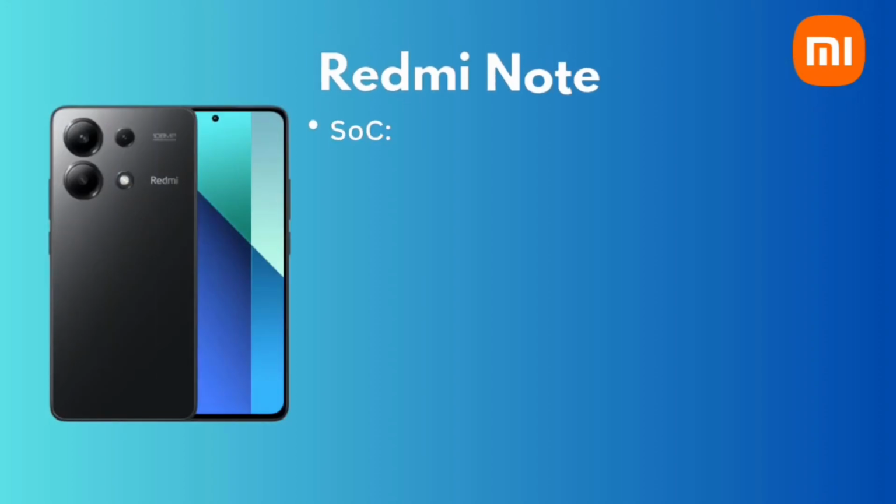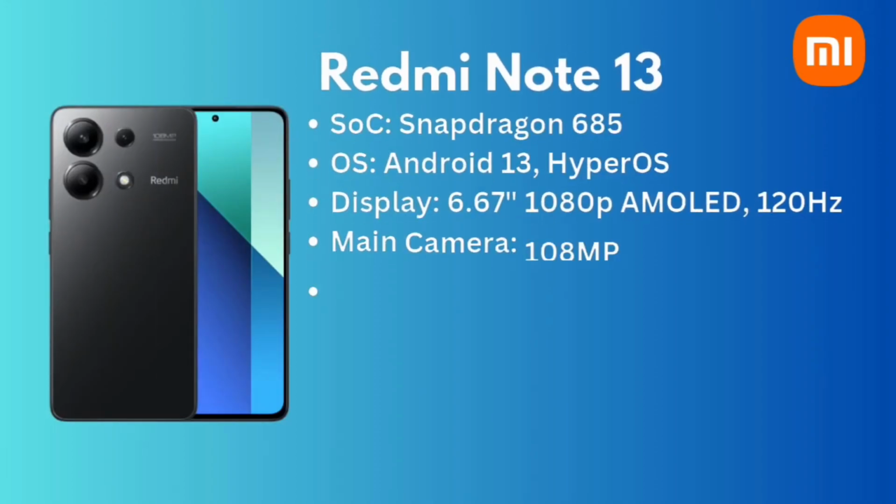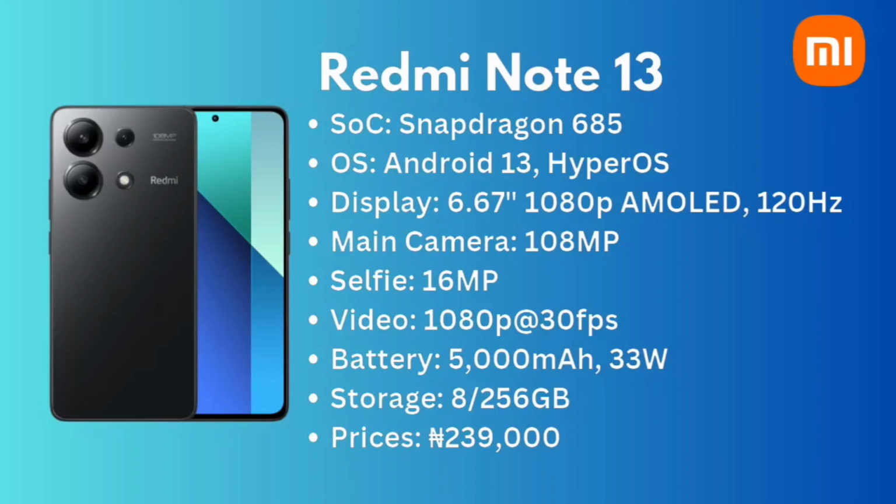So let's start off with our number 5 on this list, and that is the Redmi Note 13. It's powered by Snapdragon 685. It runs on Android 13, with Xiaomi's Hyper OS on top of the Android 13. For the display, it's a 6.67 inch AMOLED display, resolution 1080p, refresh rate 120 Hz.